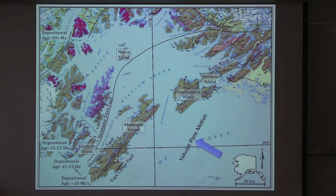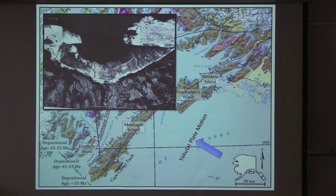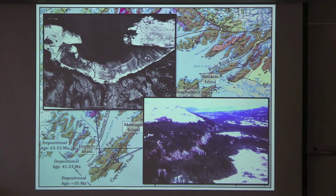The Hanning Bay and Patton Bay faults are kind of famous because they are the location of greatest surface rupture during the 1964 Good Friday earthquake. On the Hanning Bay fault, there is as much as 4 meters of vertical offset. This is in the appropriately named Fault Cove on southeastern Montague Island. And then the Patton Bay fault, which is much more laterally continuous, had as much as 9 meters of vertical offset during that 1964 earthquake. This is a nice image taken after the earthquake of the fault scarp and subsequent landsliding.